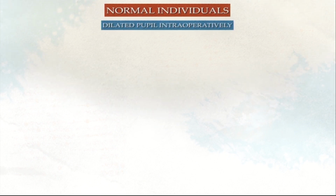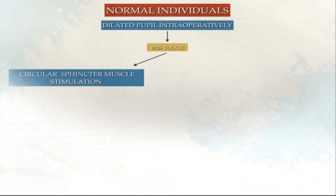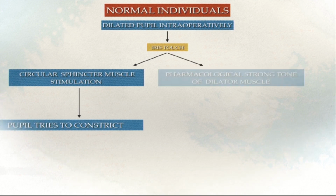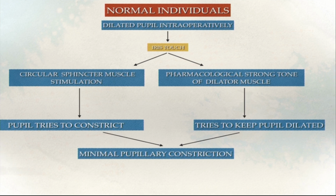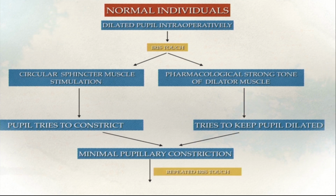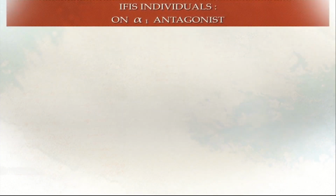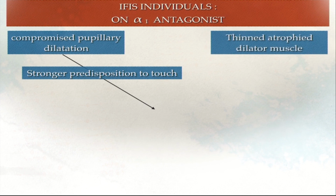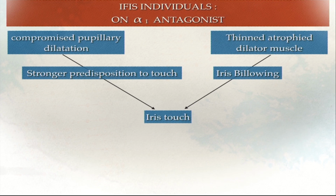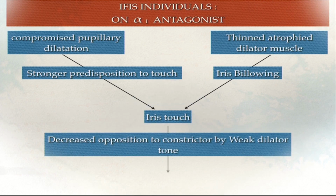Let's understand pupil dynamics to iris touch in a normal patient. An iris touch stimulates sphincter muscle contraction, which is opposed by the strong dilator tone of the dilator muscle. There is minimal pupillary constriction. However, repeated trauma causes pupillary constriction. In patients using tamsulosin and similar drugs, the compromised pupillary dilatation and the iris billowing predispose iris touch, which precipitates pupillary constriction because of weak tone of dilator muscle.